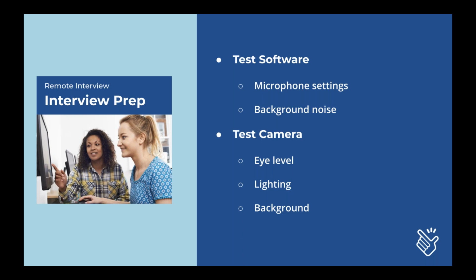So I keep stressing these simple logistics, but it sets everything up so the interview process is as smooth as possible if you're doing a remote interview.